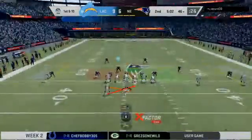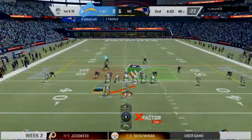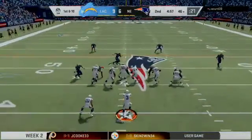Ready? Black 25. Mike 58 right there. Let's make these babies cry all the way back.